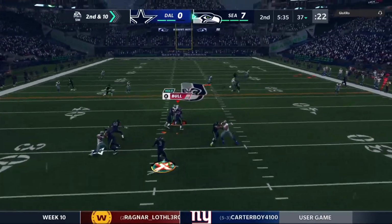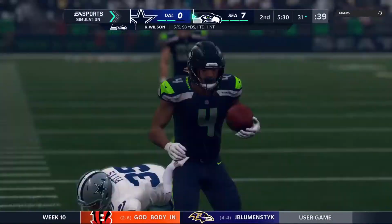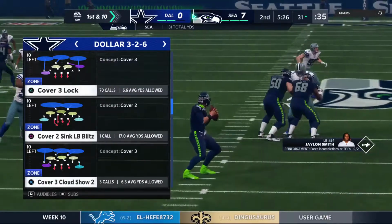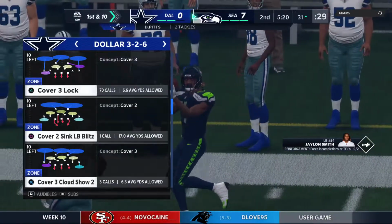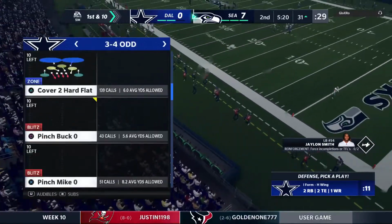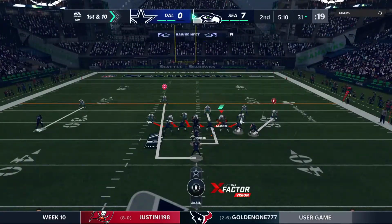Throwing again, Wilson. To the right side and complete to Thomas. Now he takes this one down almost all the way to the 30. Give them 32 on the play. When teams practice their plays during the week, they're hoping that it's going to pay off on game day. So it sure has to feel good for them when they hit one during a game, and they hit that one there for big yardage. So the big play changes the complexion of things.